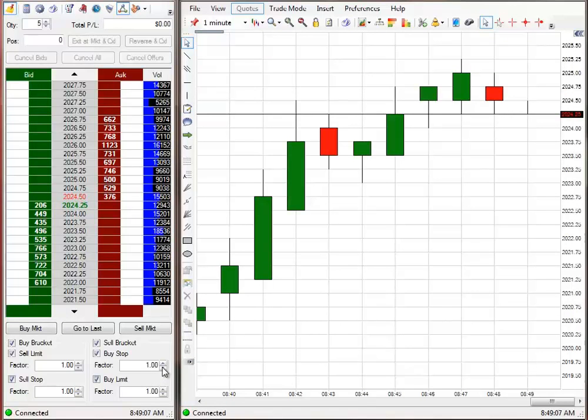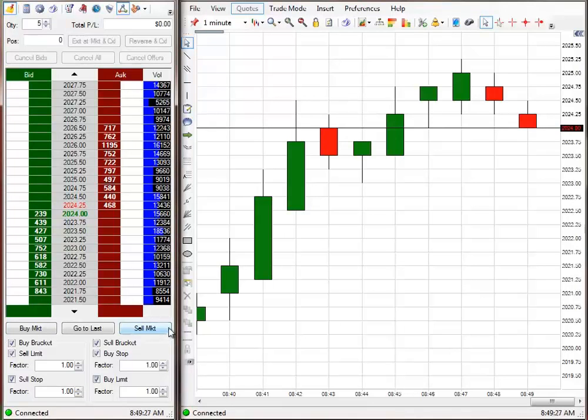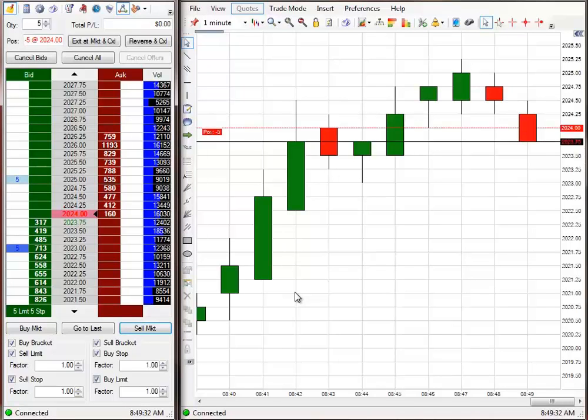Let me see if I can put this. Stand by. This is a demonstration of our code breaking service here. Okay, I'm in for 5 and we're just going to go for 4 ticks. You can see it set up right there. It's just set up for 4 ticks, 4 tick on the exit, 4 tick on the stop.